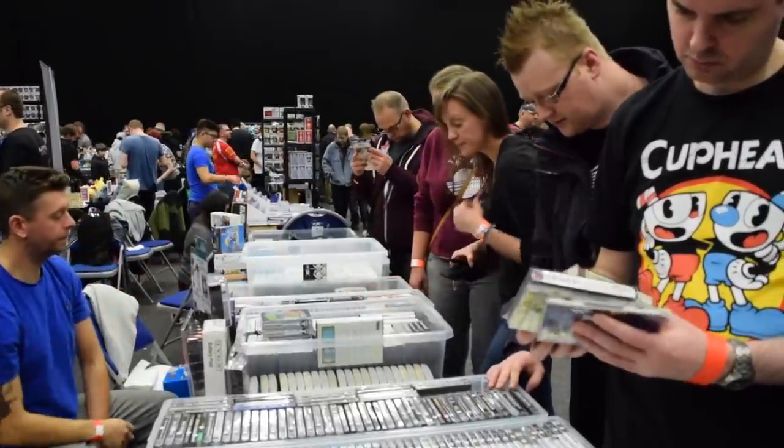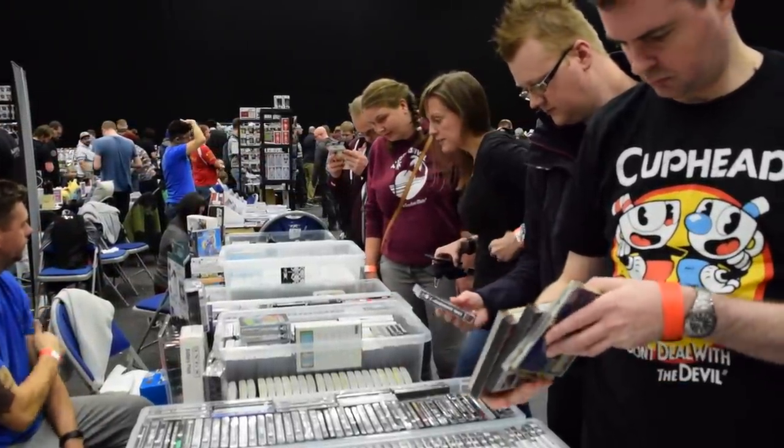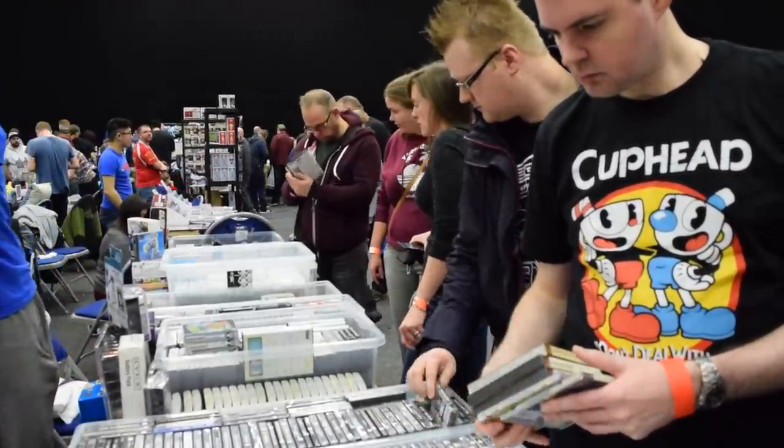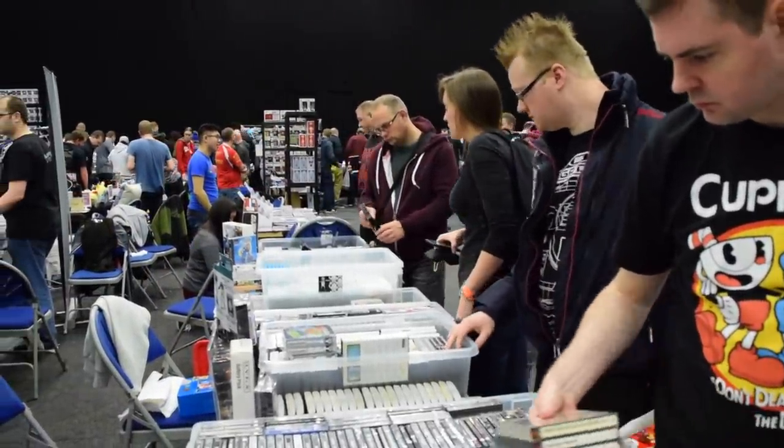And sometimes, like this good chap here in the blue t-shirt, I bought some guides from him and he was just giving me a discount anyway. So shout out to you. He had some great stuff.